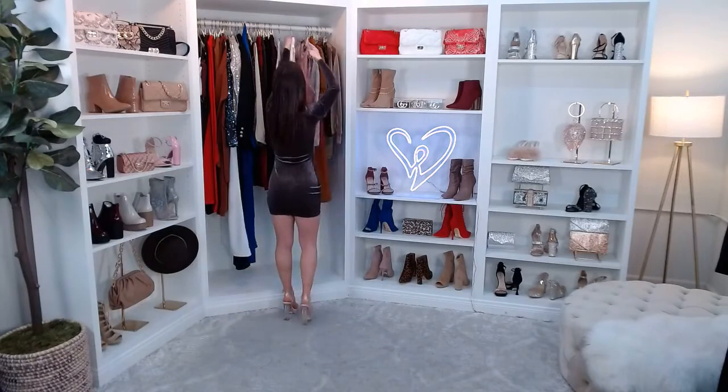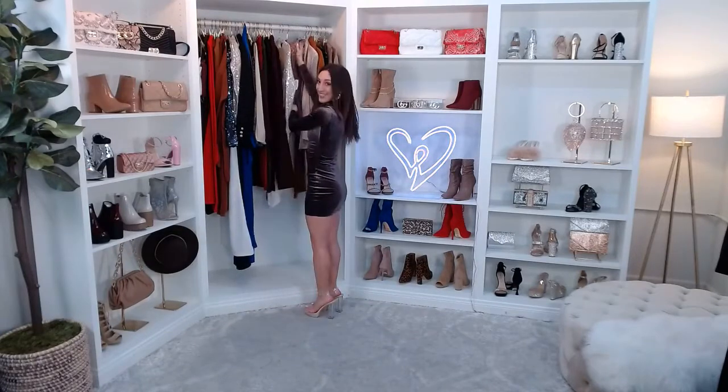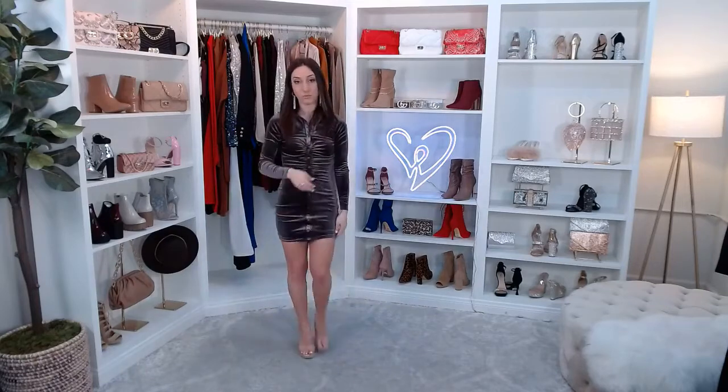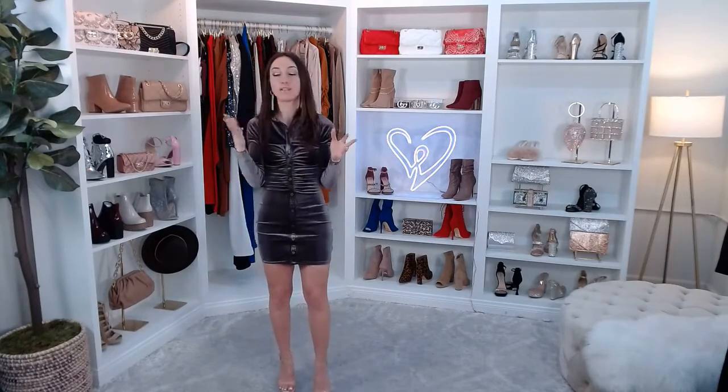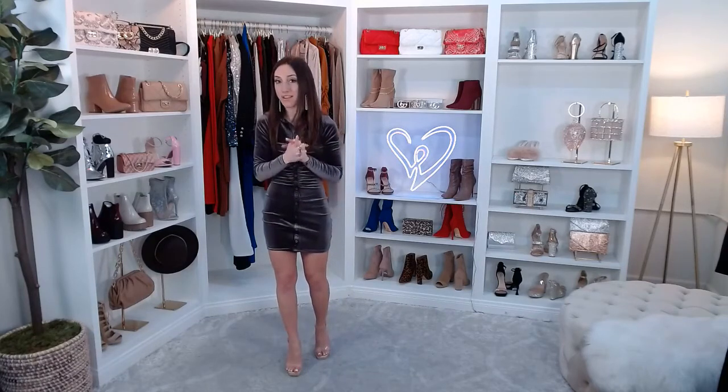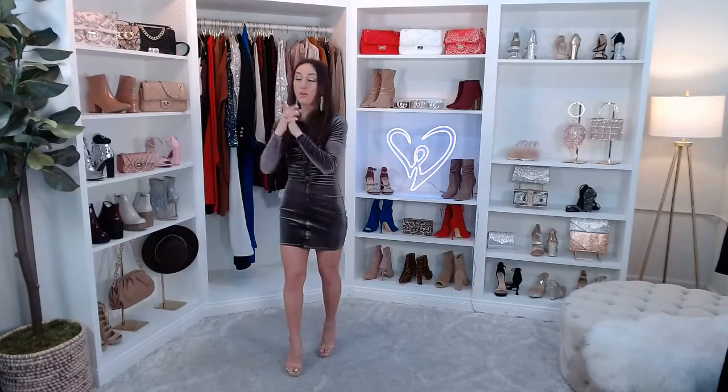Lena is asking if that dress is only online or is in stores too. So it might be in your local store. What I recommend is you call your local store and check to see if that style is in your local store. Everything that we show is always on our site. So it just depends on what your local Windsor location carries. But definitely call and give them a try. If not, definitely order off our site.